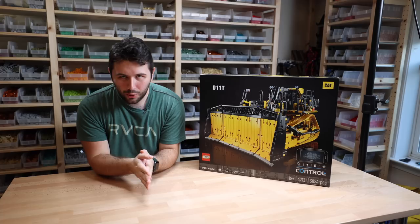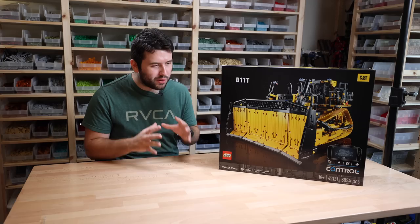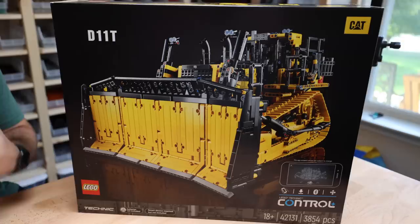Okay, quick little background. Growing up, I had those small little die-cast construction equipment toys like the front loader, an excavator, a bulldozer, for example, and I absolutely loved playing with them as a kid. So now that this is coming out, an actually officially licensed Caterpillar LEGO set, I am thrilled. It's like bringing those die-cast sets to life, because those were Caterpillar licensed, but LEGO and Caterpillar have never worked with each other up until now.